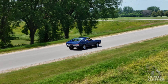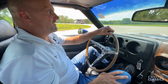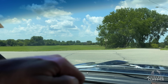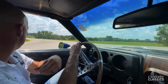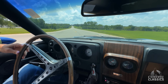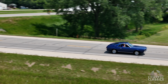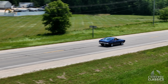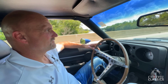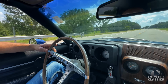Shift's awesome. Here's the brakes too. Those Wilwoods are fantastic. Dalton, there's a little tiny rock chip right here, just a very small one in the windshield. I'll point that out. Just notice that. Go through the gears once. Yeah, that sound is sweet. Suspension feels good, handles great. It's got a nice little cackle too, you know.